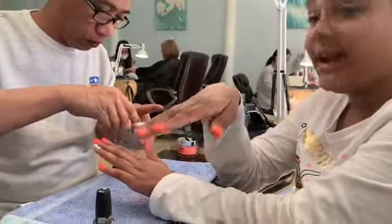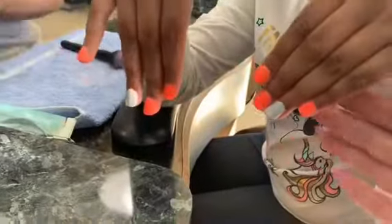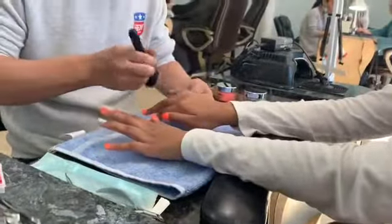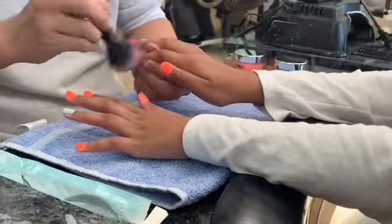Okay, so he's done with the dipping. And she has glitter on. Let me see the bottom. Nope. So this is the dip part. He's done dipping, so he's got to actually finish. So I'm gonna zoom closer in.